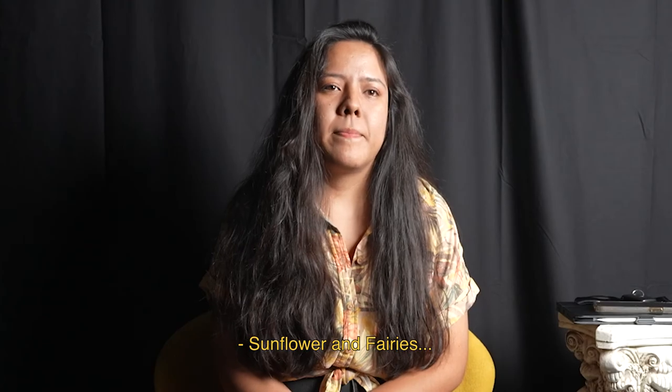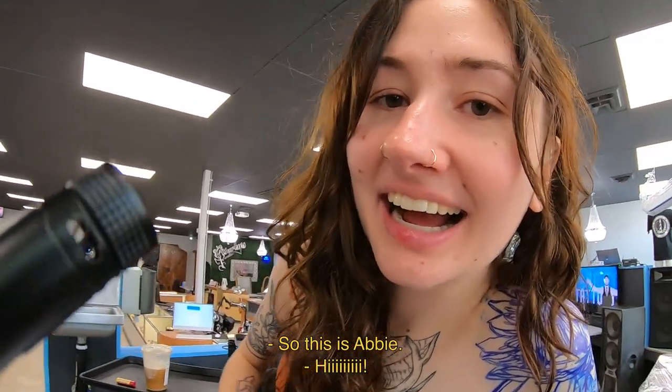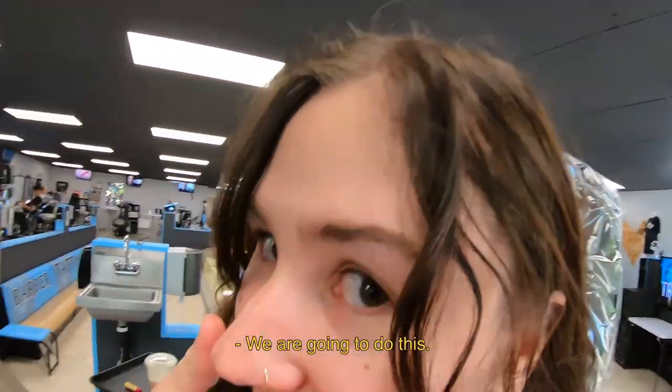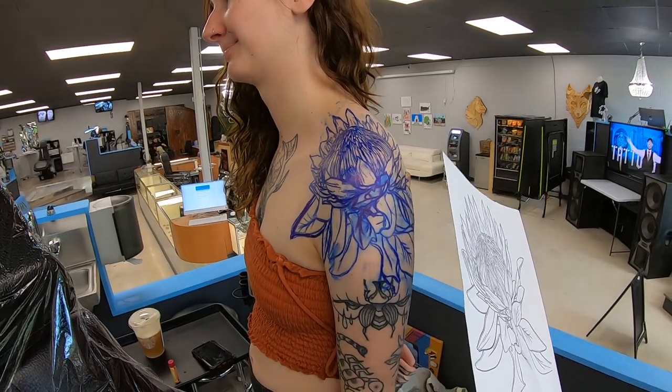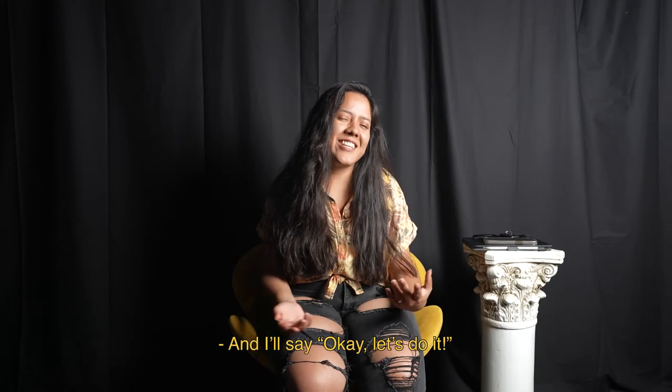Next one is Abby's. Sunflower and fairies. So this is Abby. Hi. We are going to do this. We did kind of like fillers on her arms. She had a lot of stick and poke tattoos. And she said, Alex, I know you're amazing. She believed in me. And I said, okay, let's do it.